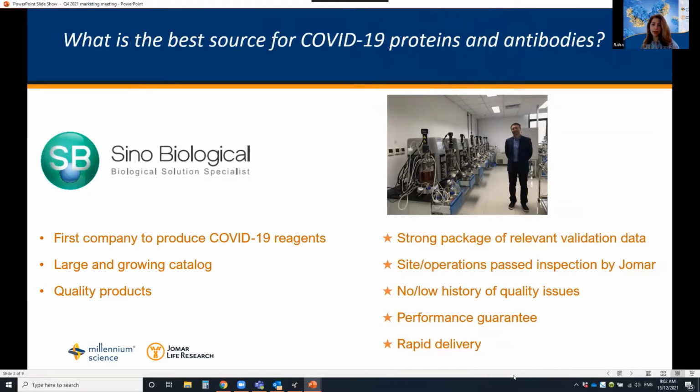Although there are many products, even from our different suppliers, today I would like to highlight Sino Biological products for COVID research. The reason is that Sino was the first company that produced COVID-19 reagents, and their catalog is very large and growing every day with very high quality products. Sino indeed is our 5-star supplier.